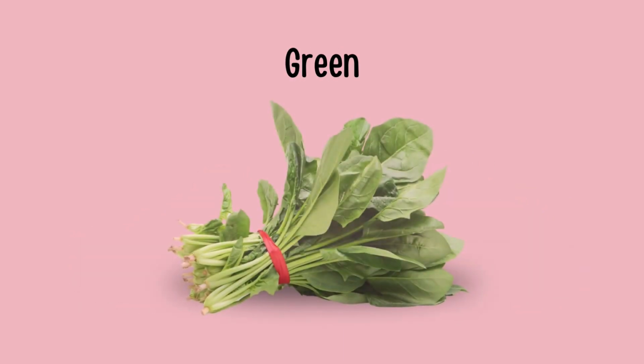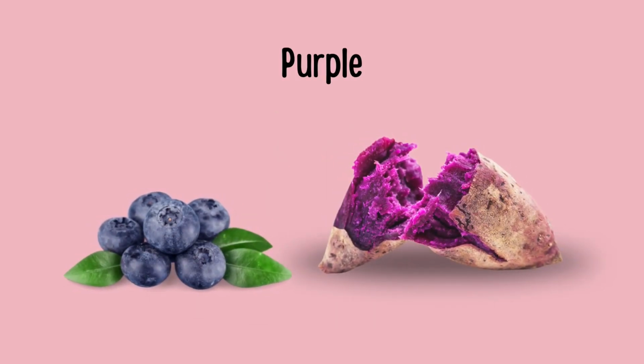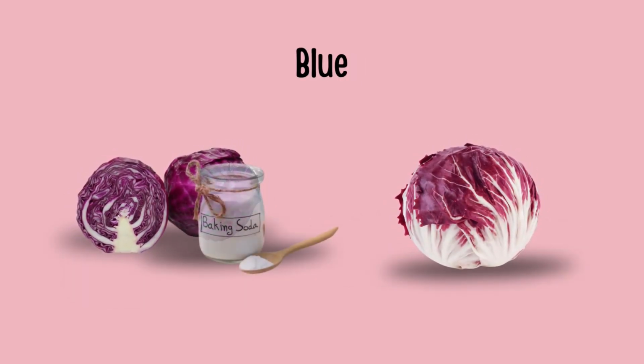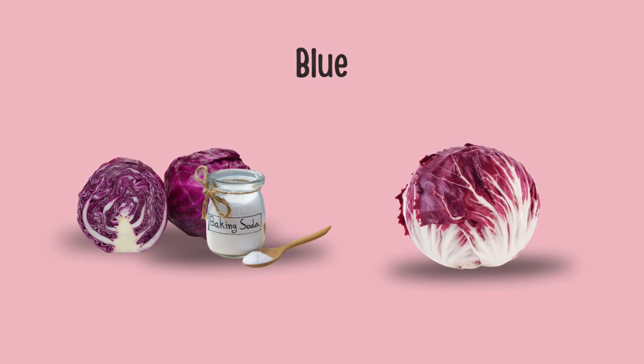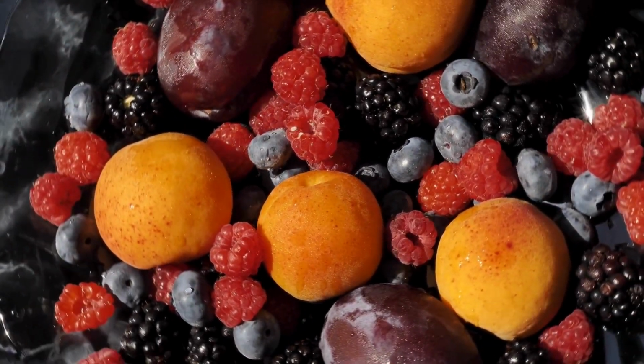For green, you can use spinach. For purple, you can use blueberries or purple sweet potato. For brown, you can use coffee or cocoa. And for blue, you can use red cabbage plus some baking soda, or you can use radicchio. You can also mix these colors together to get different colors or to make primary colors.